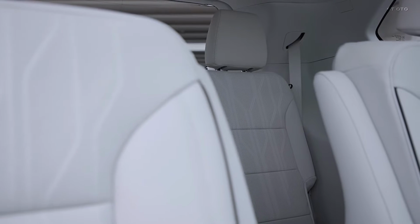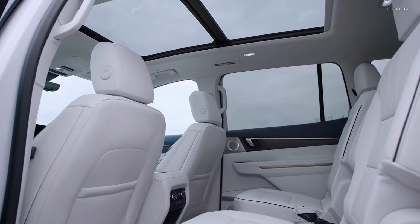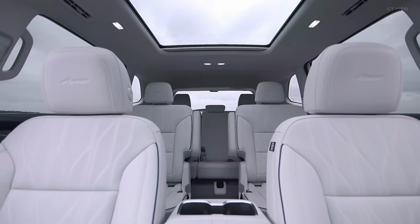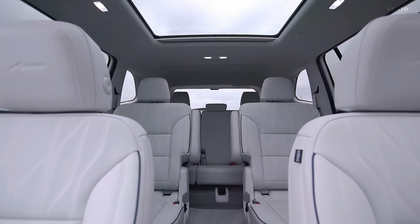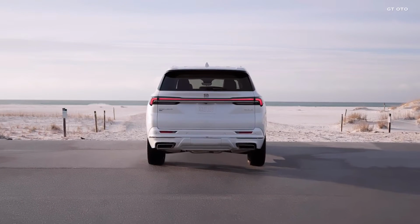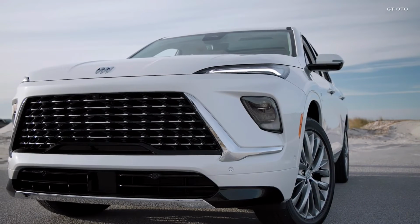Production and availability. Production of the 2025 Enclave will take place at the Lansing Delta Township Assembly in Michigan, utilizing globally sourced parts. With its combination of design elegance, technological innovation, and unmatched performance, the Enclave is poised to redefine the luxury SUV segment, offering drivers a truly exceptional driving experience.